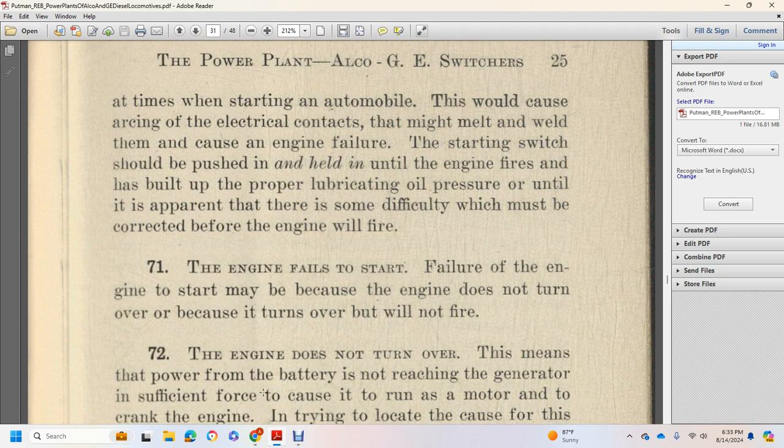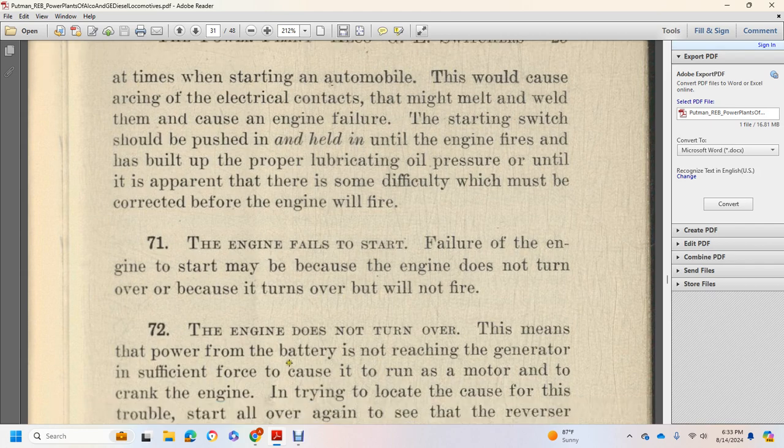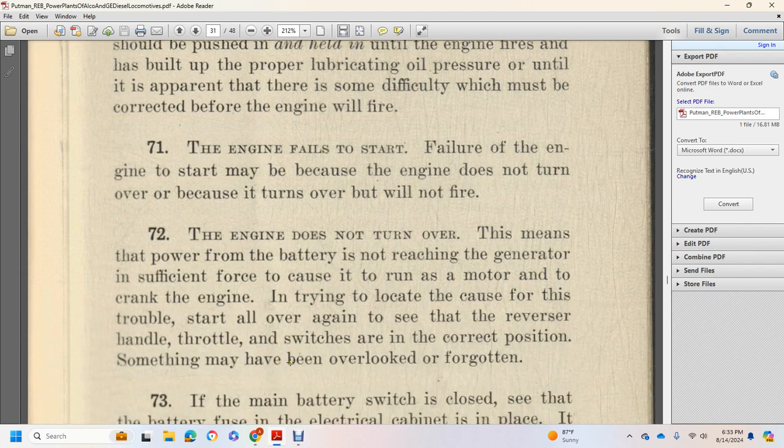71. The engine fails to start. The failure of the engine to start may be because the engine does not turn over, or because it turns over but will not fire. 72. Engine does not fire and does not turn over. This means the power of the battery is not reaching the generator with sufficient force to cause the motor to run. Crank the engine and locate the cause of this trouble.